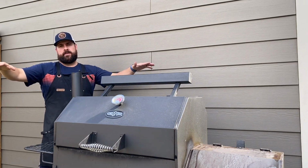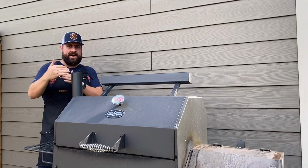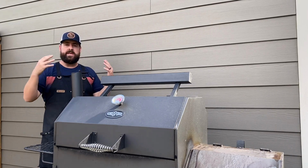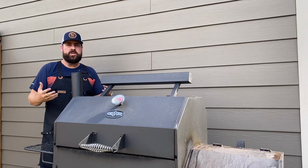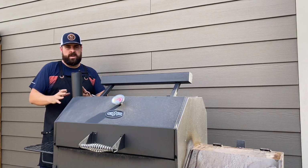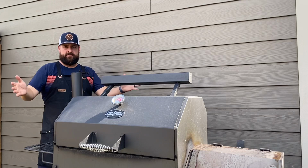All right, short answer. If you keep yours halfway closed and you make great barbecue, keep doing what you're doing. If you leave it wide open, keep doing what you're doing. Depending on your pit and the way it works, different methods might work a different way.